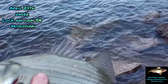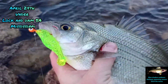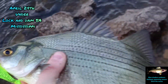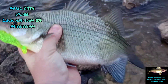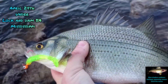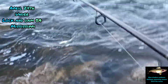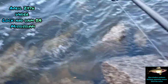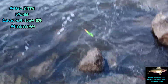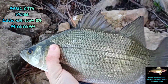Right next to the dam now, nice white bass, big 3-inch paddle tail on a small little jig head. So yeah, the bass, they're spawning away. What do we got? We got another white bass. Just fell off in the rock and got away. That's fine, I was going to release it anyway. Big, giant, beautiful white bass.